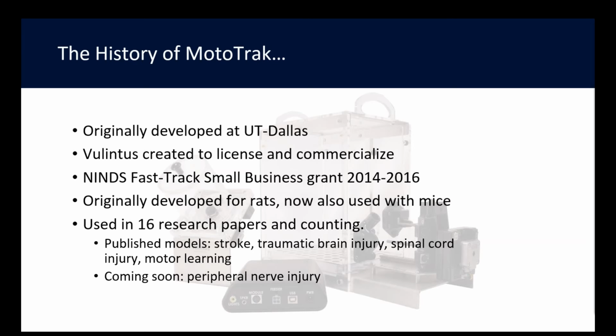NINDS thought this was a pretty good idea as well, and they gave us a small business grant to help develop MotoTrack. We originally developed MotoTrack with rats in mind, but in the last 2 years we've really expanded the system so it now works with mice. And to date there's about 16 research papers and counting that have used MotoTrack in a variety of forelimb impairment models, from ischemic and hemorrhagic stroke, traumatic brain injury, spinal cord injury, and then more basic neuroscience like motor learning. And there are several models on the way, including peripheral nerve injury and probably several I'm not even remembering. It's being used in quite a few labs around the country and even in Europe.